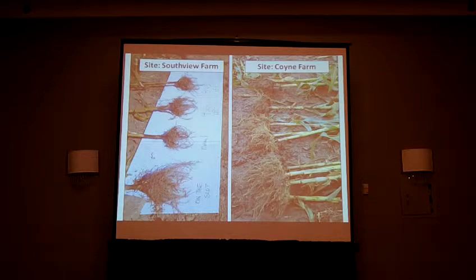We were all hoping we'd find results or yield differences. We dug up corn plants and put them in a row to look at the roots, and this one's pretty self-explanatory. These roots represent the corn plants that were planted right over the slot. These were the manually guided, just by looking at the field, 4 inches off and 8 inches off at two sites.